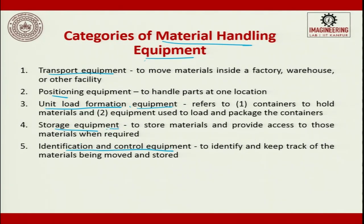Okay. Next, identification and control equipment, to identify and keep track of materials being moved within the store. In an industry, a part which comes in has part number 001. Here is a machine which does some work on it. Now, the part number is converted to 002. Why? Because there is a value addition happening in this machine. Once there is a value addition, there is money involved and it changes its form. And maybe in this form, it finds a customer for sale.